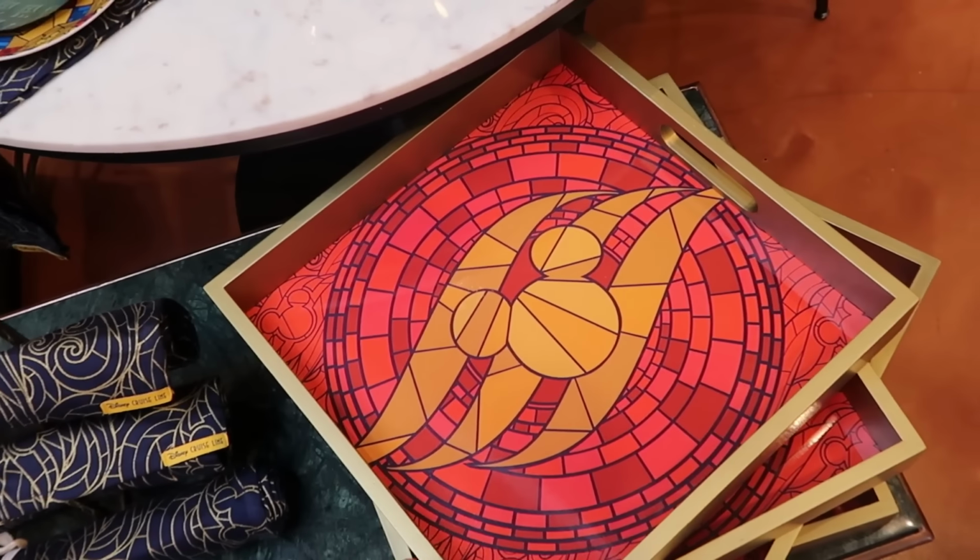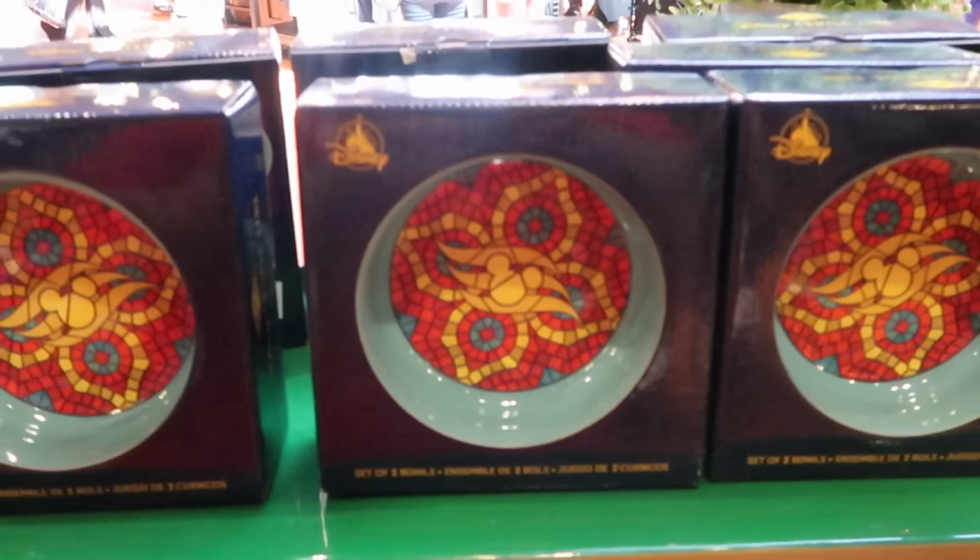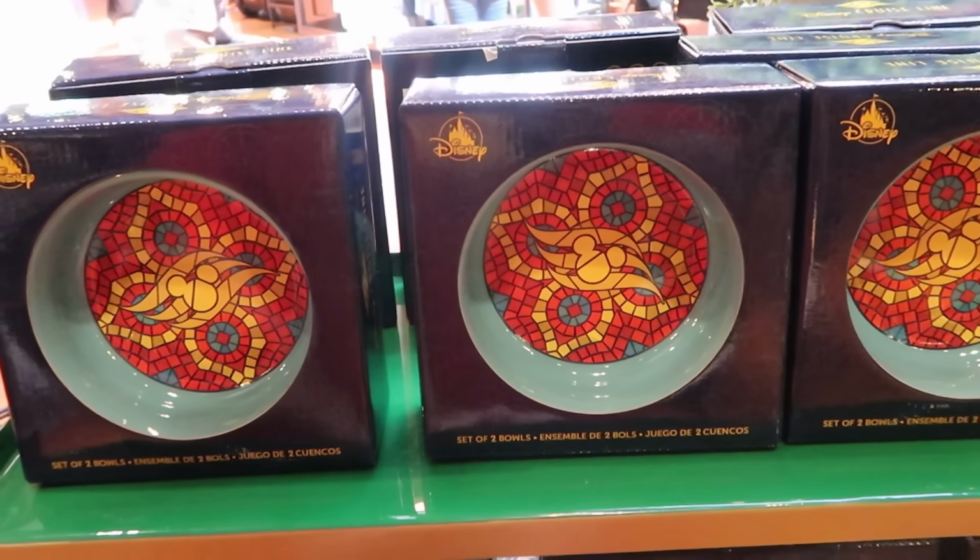It has handles on the sides though. I like how the gold and red really pop. This one's really nice. A few other Disney Cruise Line offerings I did want to show you though.